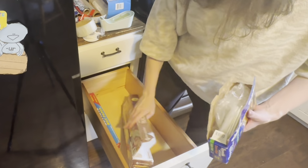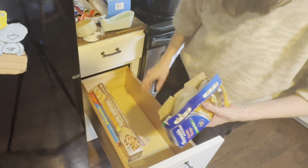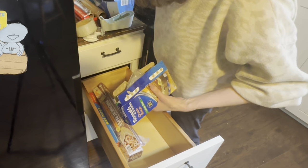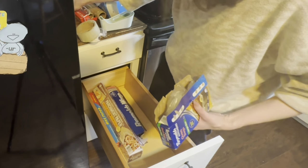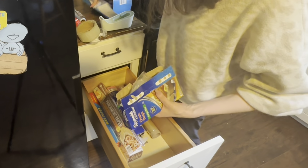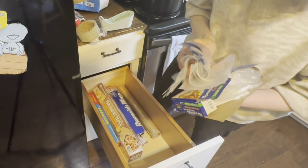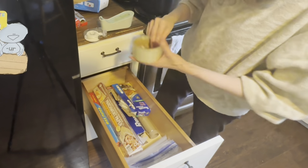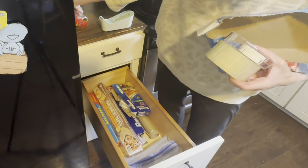This drawer was crammed full with all kinds of food storage kind of things, tape, and then some trash. So I decided to just strictly make it the Ziploc bag, oven bag, aluminum foil, parchment paper, that kind of thing in this drawer and nothing else. And I'm going to rehome the tape into the hutch.